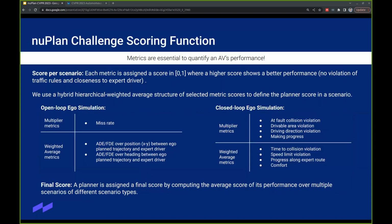So now we have all this. So how do we quantify the performance of AV? So we've got metrics here. The scenarios are given a score from 0 to 1, where a higher score indicates a better performance. Better performance here is different for open loop and closed loop. Again, with open loop, we're taking inspiration from motion forecasting challenges. So we're taking metrics such as average displacement error, final displacement error over the position and the heading.